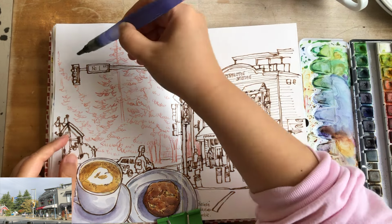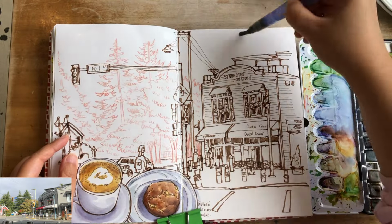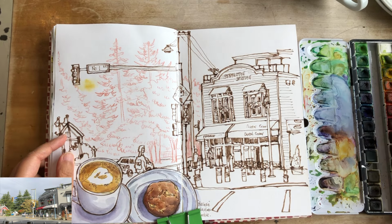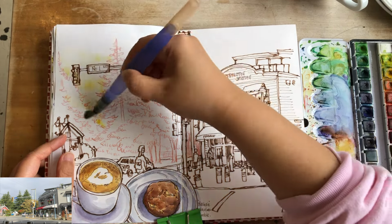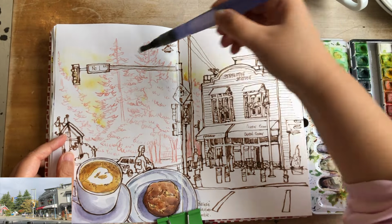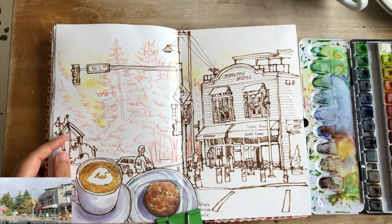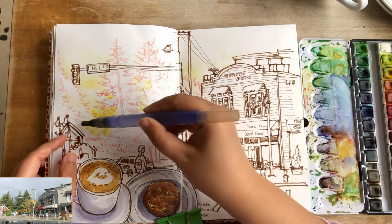Okay, so as usual, I'm going to start painting the sky area. It's very cloudy now, and I think it's starting to rain outside. But I want to illuminate the sky with a bit of sunshine glow. I can feel the sunshine pushing through the clouds behind the trees. So this is lemon yellow mixed with a little bit of yellow ochre behind these trees to add some drama and to elevate the atmosphere of this ordinary scenery.